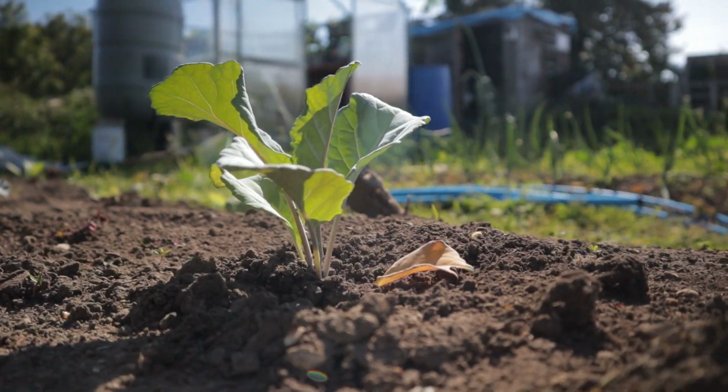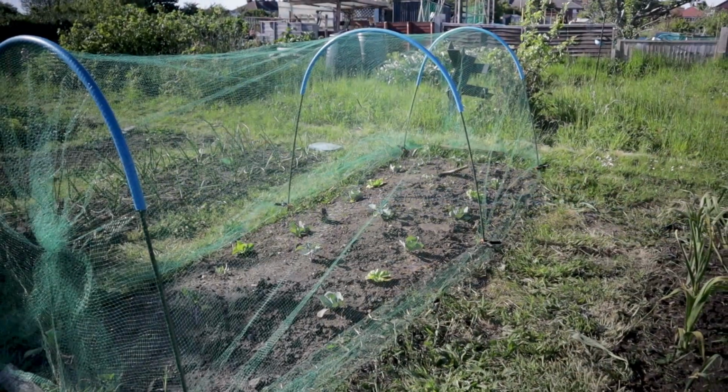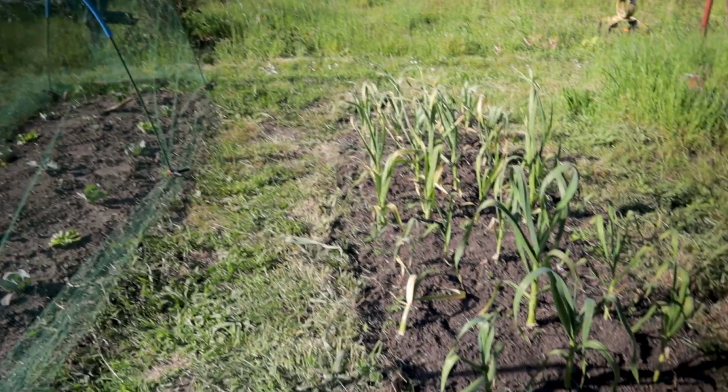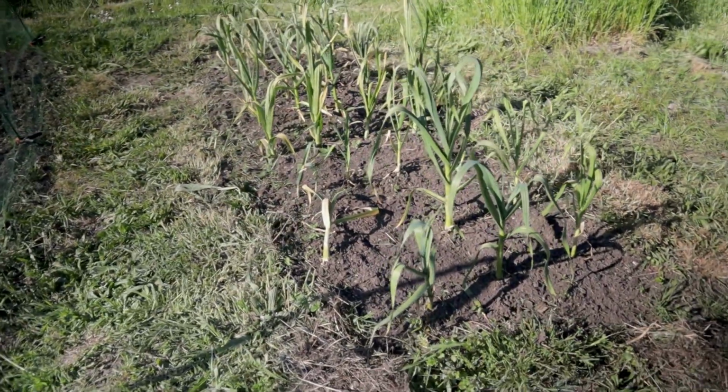That was kind of a big job that was weighing on my mind a little. So it's really nice to get the net on and get those in. Over here, the garlic bed. How is the garlic doing?